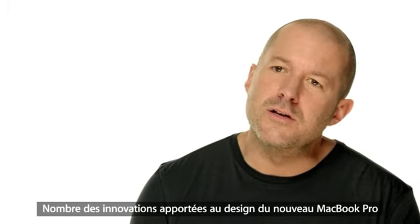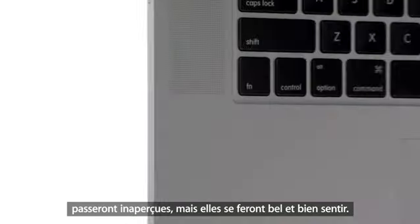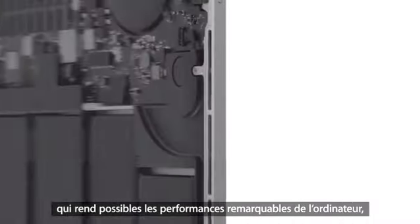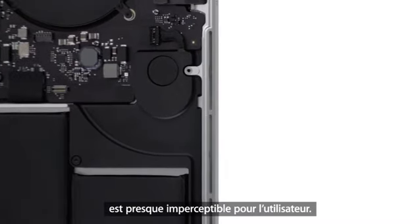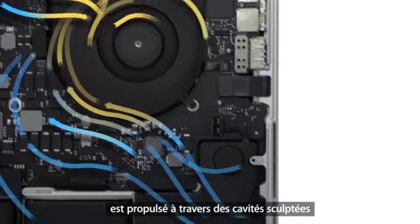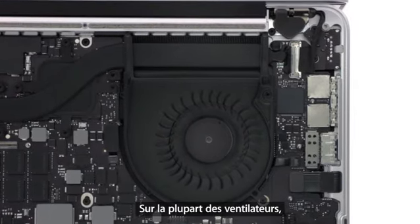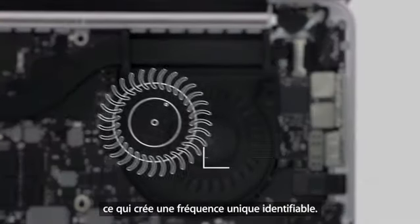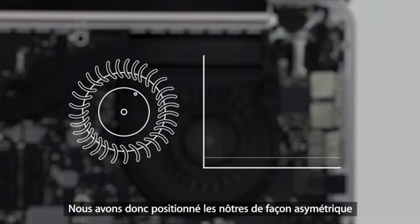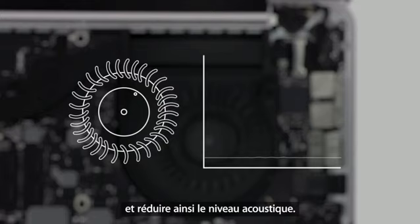And there are many design innovations in the new MacBook Pro that users won't actually see, but they'll certainly experience. For example, the thermal system, which enables the machine's incredible performance, operates in a way that is nearly imperceptible to the user. Air is pulled into vents and propelled through sculpted cavities by fans with asymmetrically positioned blades. In most fans, the blades are positioned symmetrically, which creates a single identifiable frequency. We positioned ours asymmetrically to spread the sound over a variety of frequencies, which makes it seem quieter and less intrusive.